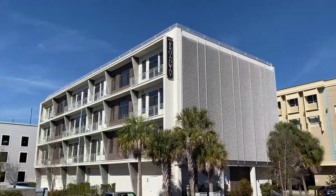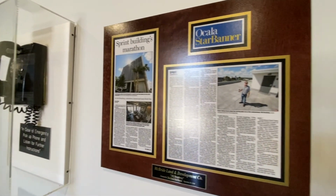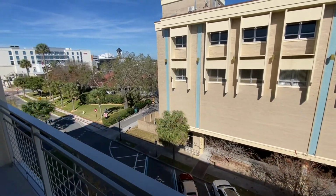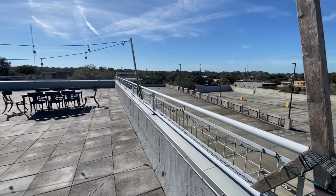Next on the list are the prestigious 302 Broadway units located just beyond downtown Ocala, surrounded by all the fun including farmers markets, shops, restaurants, and enjoyable nightlife. Previously a telephone communications building turned luxury condos, features of these unique units include 16-foot high ceilings, private balcony areas, rooftop access complete with grill and seating, and reserved parking spots, which makes commuting around downtown a breeze. Being offered in 1-bedroom, 2 bathrooms, 2-bedroom, 1 bathroom, and 2-bedroom, 2 bathroom units.